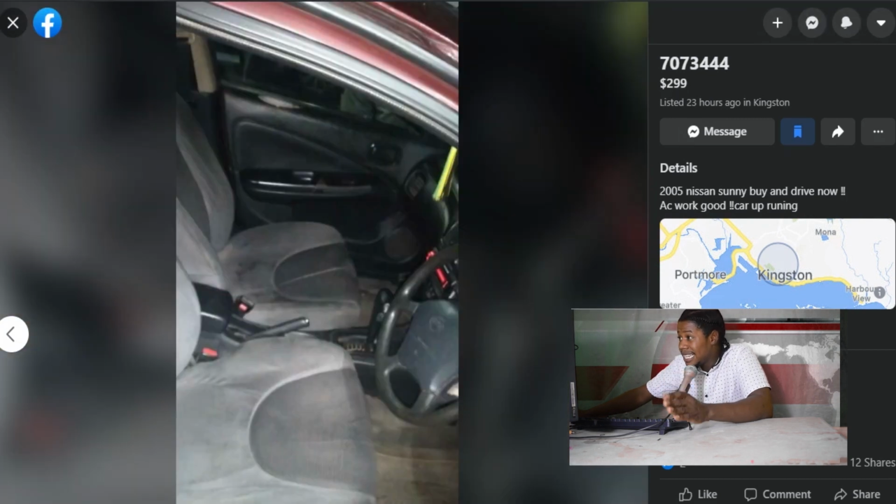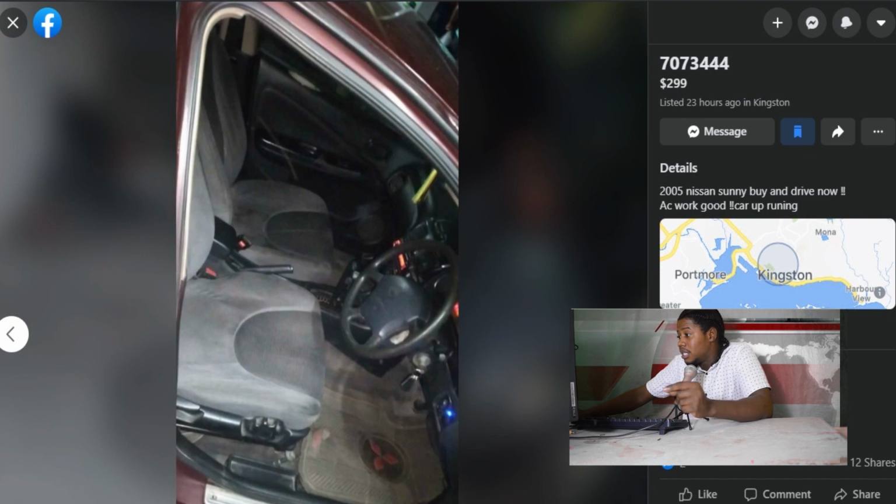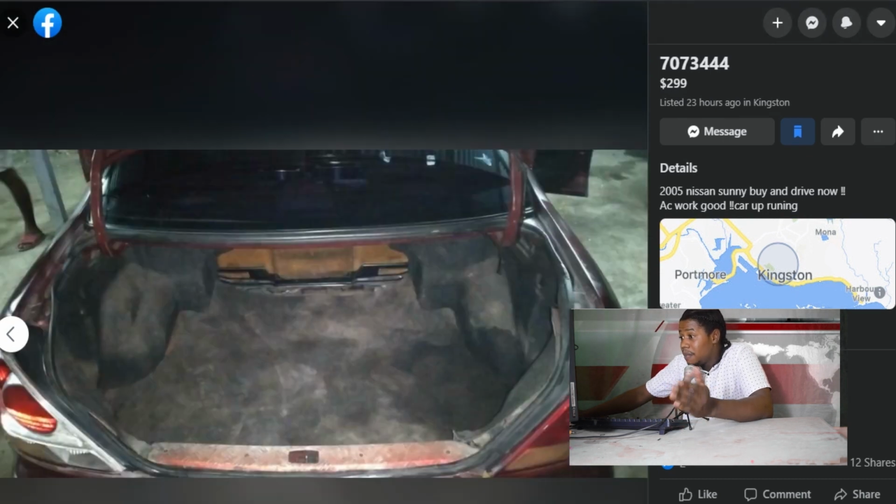Interior is pretty clean, you know. We're not seeing damages there except for a little thing on the passenger door right there, and the seats are a little bit dirty. Back seat area again, we're not seeing major damages there except just a little bit dirty, but nothing major. You see me? Interior again, still we're not seeing any problems there. Back area looking pretty average, again a little dirty.